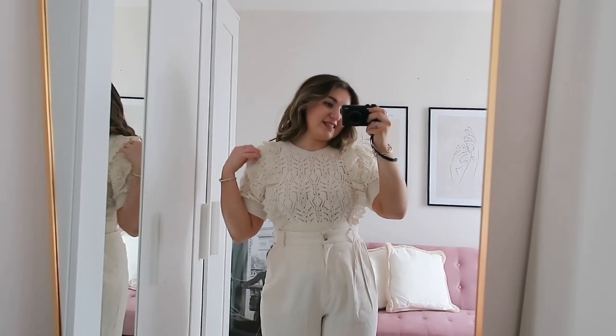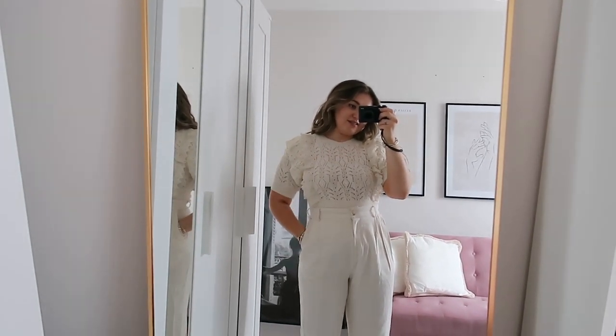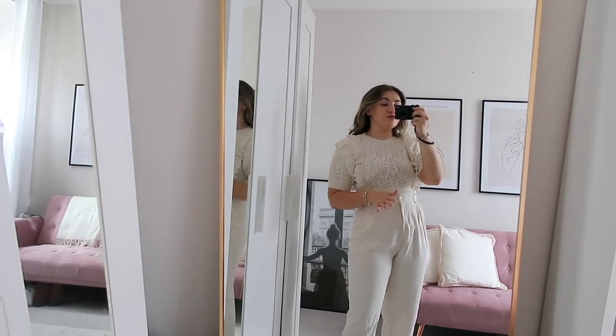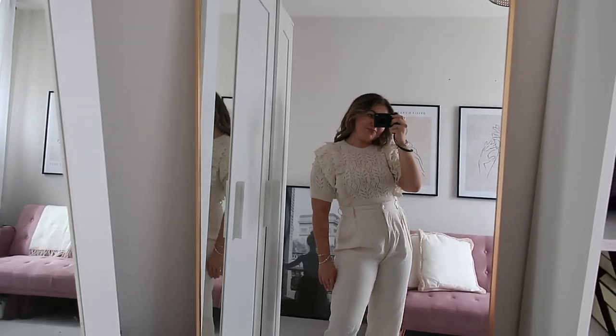I love these little frilly sleeves. I think they're just adorable, and I really like it paired with these trousers. I think it looks really cute. So yeah, I definitely recommend this, and I definitely think I was right to size down. The size small fits absolutely perfectly.